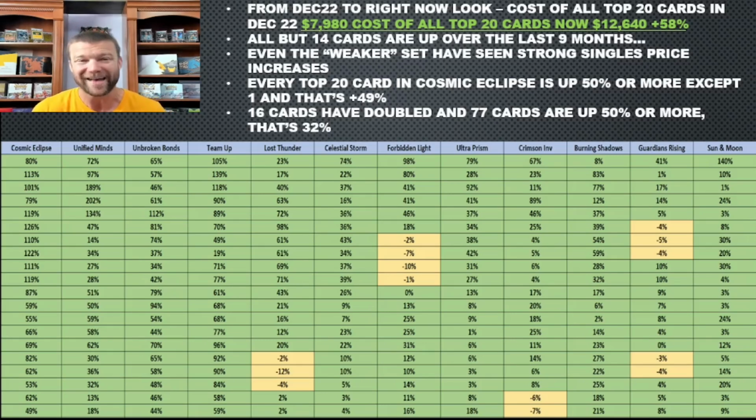Now, if you were to buy every single one of these singles in December of 2022, that would have cost you just shy of $8,000. Would have cost you $7,980. If you were to buy those now, that would cost you $12,640. So if you just aggregate the top 20 from every single set in the Sun and Moon era, that is a gain of 58% over 9 months. I don't even know what to say. That is absolutely crazy. I don't know if we'll ever see anything like that again. Like, this is just, I don't know. I'm kind of at a loss for words, which rarely happens.